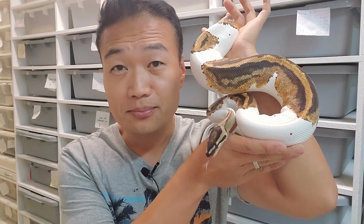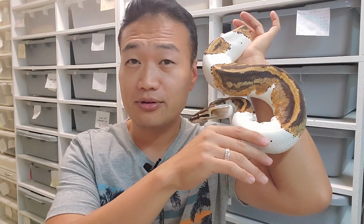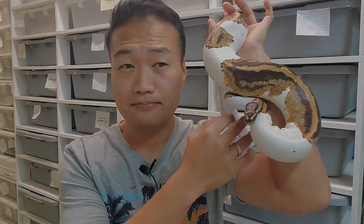This right here is a pumpkin pied. I think we can find another animal that is more befitting of the name.